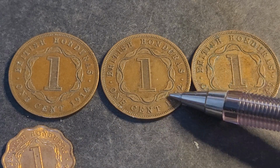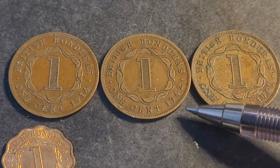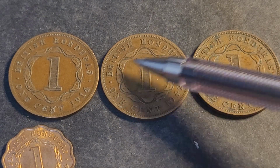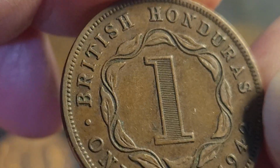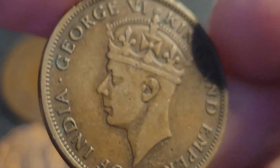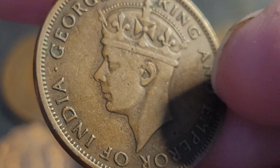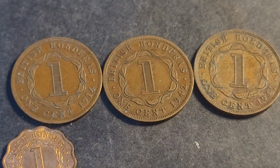1942, 50,000. So this is more expensive than the 1914, harder to get. 1947, 100,000. So my piece de resistance is the 1947 coin with 50,000. These are pretty hard to get. And if I was to let this go, I would put a value of between $50 and $100 on that coin. But that's just me. If I don't sell it for that much, I keep it.